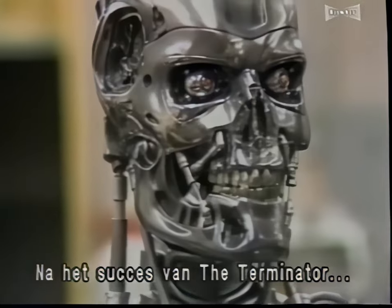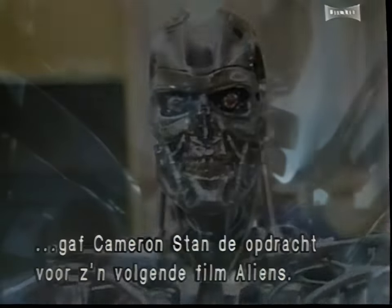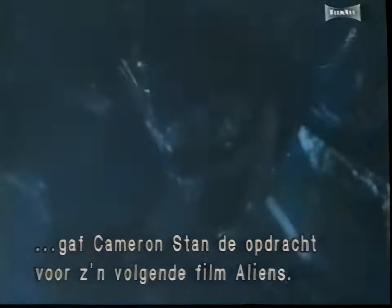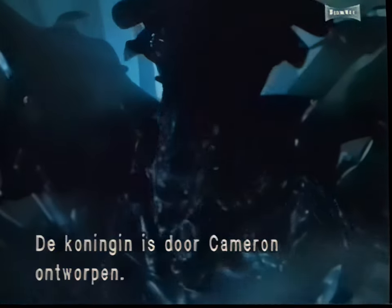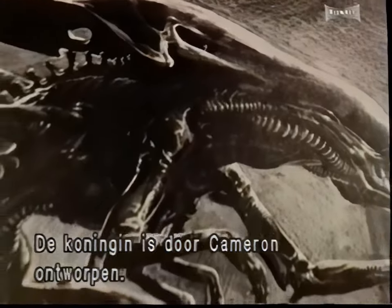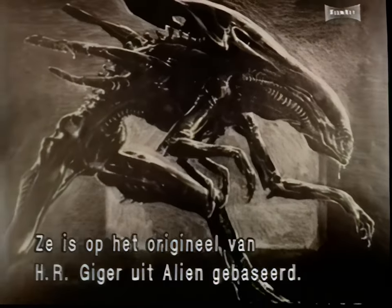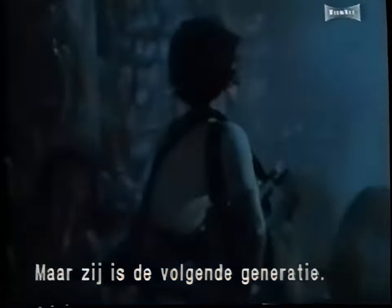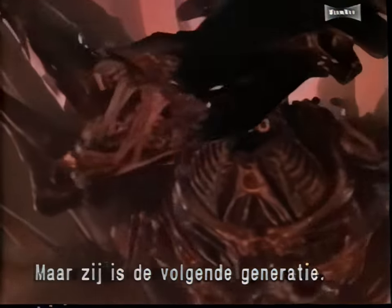Following the huge success of Terminator, Cameron turned to Stan for an even more complex character on his next film, Aliens. The Queen Alien was a Jim Cameron design. She is based on the original H.R. Giger design from Alien, but she is the next generation.